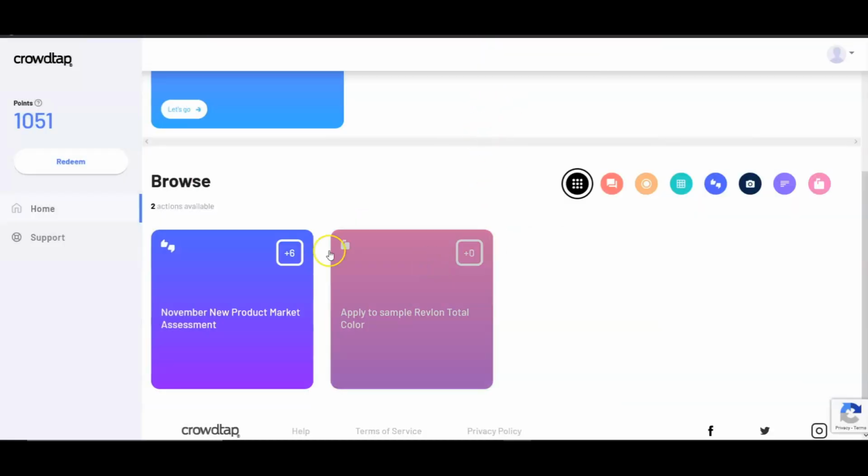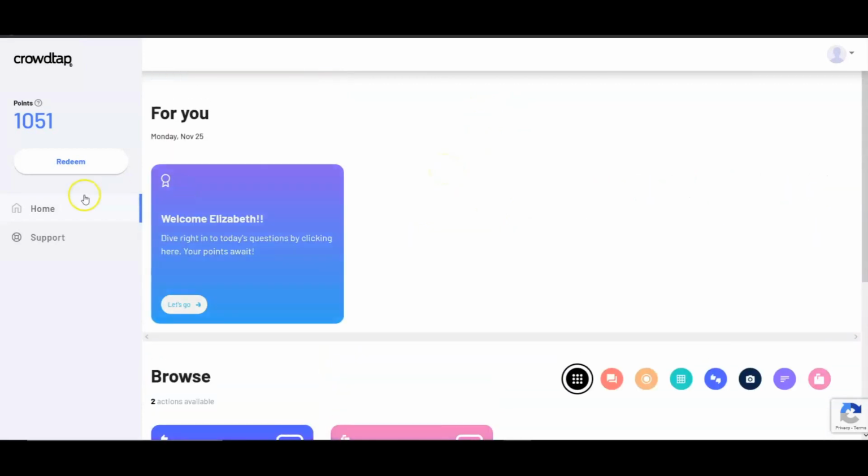Okay, so I'm going to opt out of that. But as you can see, these questions are super simple, super easy, and you're going to get points for them no matter what. Now that we've gone through what the questions are like and how simple they are, what we're going to do now is redeem them, and I'm going to show you how simple that is.